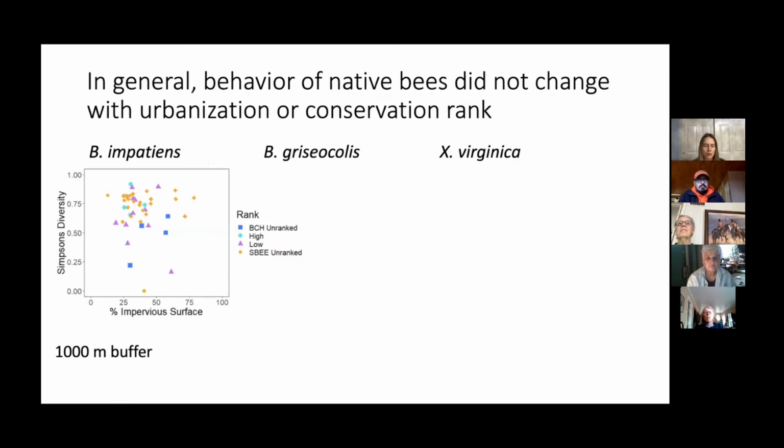So in general, the bee behavior didn't change very much. So for Bombus impatiens, for instance here, this is percent impervious surface, that's on the x-axis. Simpson's diversity is on the y-axis. That's just one metric, one way of estimating foraging diversity in bumblebees. And for those of you who are familiar with thinking about diversity, maybe this won't matter so much, but I just want to clarify a little bit to be careful that diversity is different than richness. So richness is just how many plant species they visit. Diversity looks at how many species they're visiting, but how frequently are they visiting them? Are they really visiting one species more often, or are they visiting lots of different species equally?